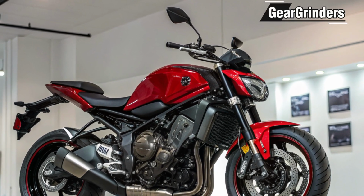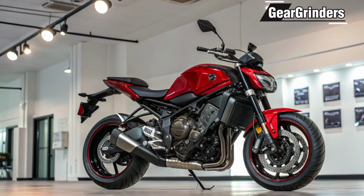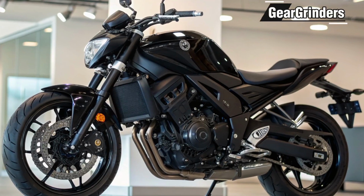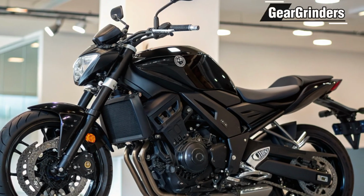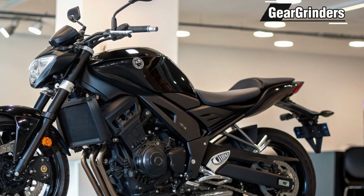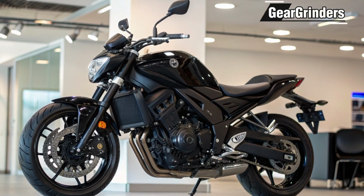Safety and technology. For 2026, the MT-07 gains a new TFT display with smartphone connectivity, updated riding modes, and improved ABS calibration. Yamaha has also added optional traction control for greater confidence in variable conditions. LED lighting across the bike boosts visibility, while intuitive controls keep the focus on the ride.